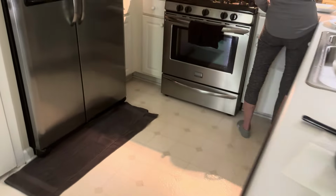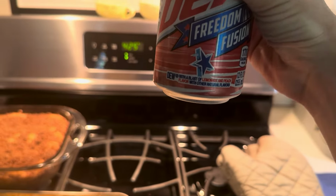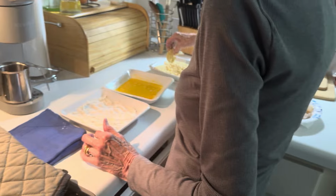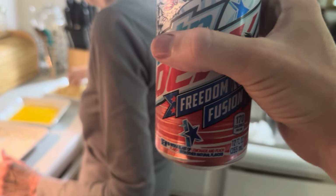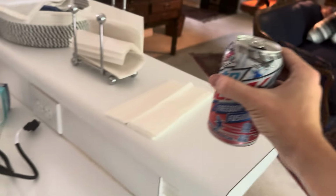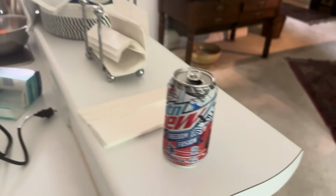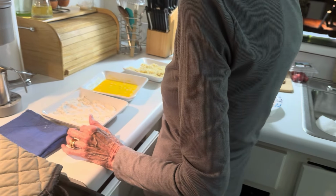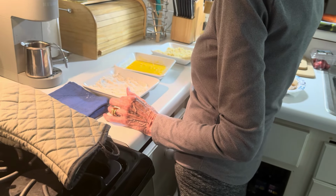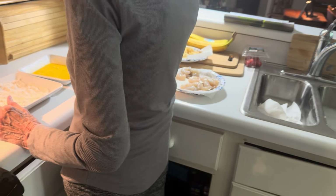What kind you got there? It's Mountain Dew, it's called Mountain Dew Freedom Fusion. What does that mean? It's like Mountain Dew with a blast of lemonade and peach flavor to it. Okay. I found some at Walmart a couple days ago, and I figured, why not? That sounds pretty cool, honey. I'm going to save this for the 4th of July, maybe. That's good. Freedom Fusion. I like it. Mm-hmm. It's got like a hint of a peachy flavor to it. That sounds cool. It's quite nice, if I'm honest. I might try it on the 4th of July. Wouldn't hurt, huh? No, it wouldn't hurt.